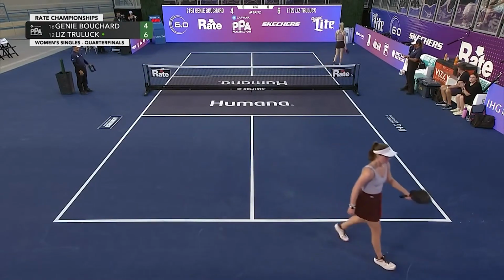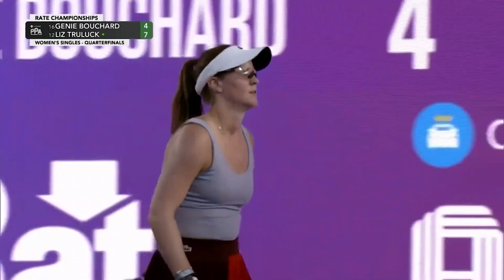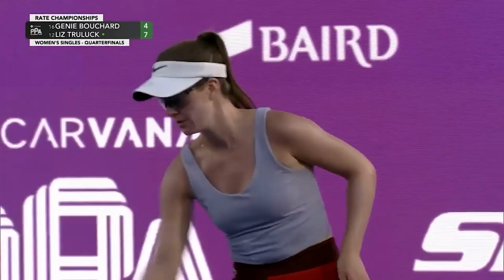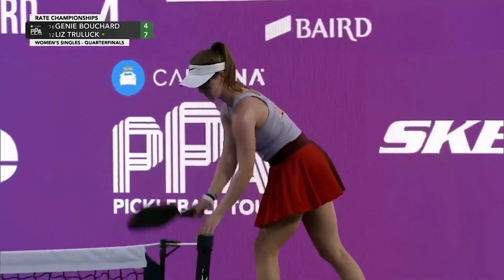There's that two-handed backhand again. Just fantastic, and it has come through consistently in this match for Liz. 7-4.